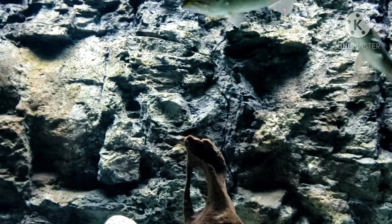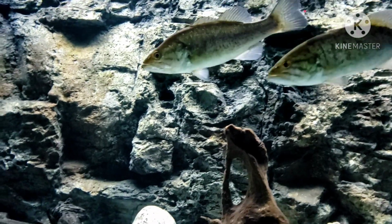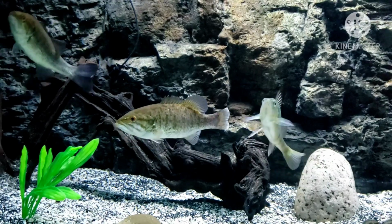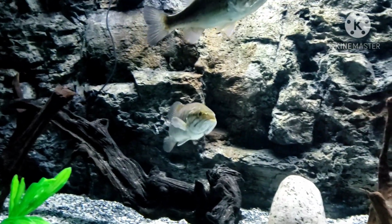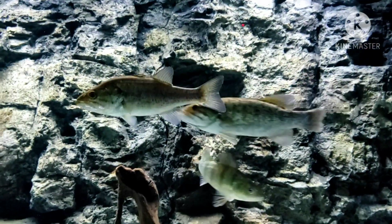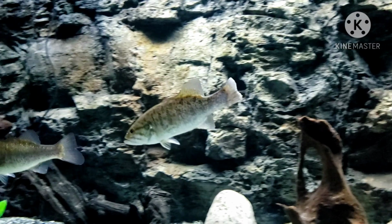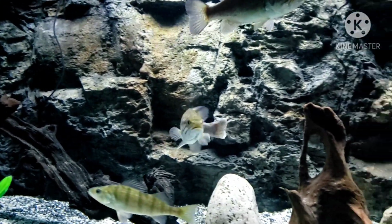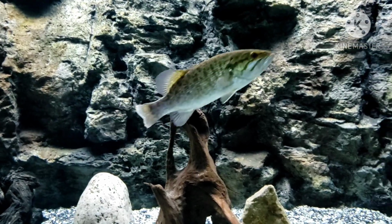Both the largemouth, pretty much being pushed around by the smallmouth. I did move the largemouth over in the 265, which left the one largemouth and smallmouth. They lived together for about 2 weeks, pretty peacefully. Then it just kind of broke loose, where the smallmouth just wouldn't tolerate him anymore. So I put him in with the rock bass and the catfish.